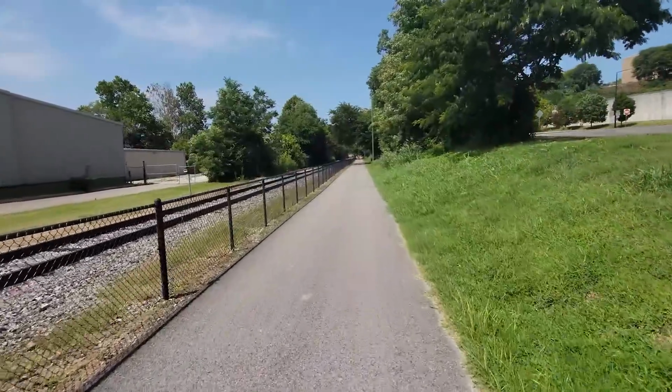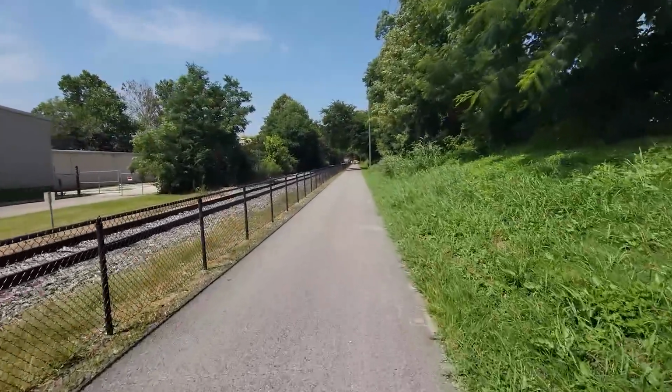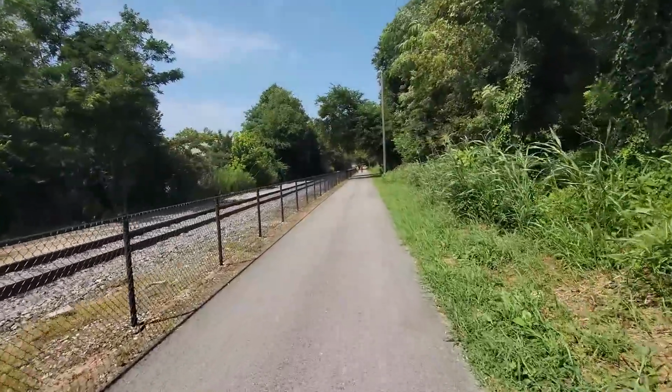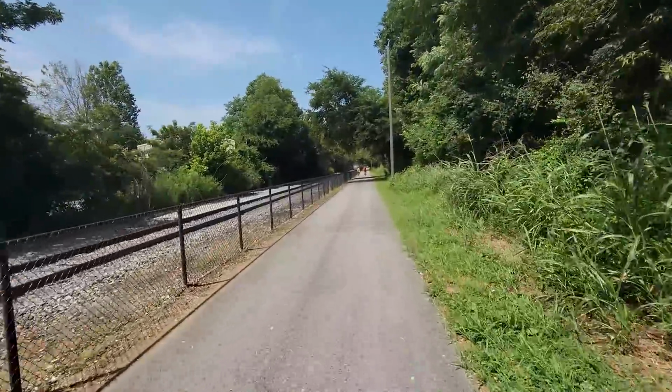So I've noticed there's a lot of folks on this trail walking, running, riding their bikes. Of course, with it being inside Knoxville, this will probably be a pretty busy trail. You have to be alert.